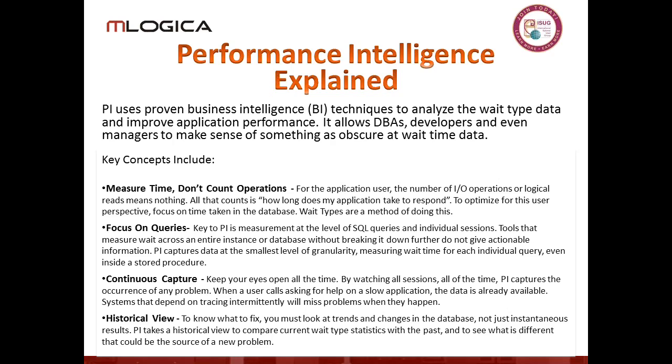We can look at trends. We can look at what the IO was at that point. We can look at what's happened. We can look at who was running what and when. And when John Smith calls and says, hey, we had a problem this afternoon and everything was slow for me, you can go find out what John Smith was doing at 3 or 4 o'clock this afternoon.